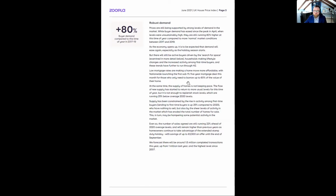Again, low mortgage rates. So interest rates are really still low. Nationwide launching its first sub-1% 5-year mortgage deal this month. So people looking to borrow, it's a great time to leverage. Naturally, this isn't going to stay the same over the course of the next few years. And I do expect interest rates will rise. So really good time to fix in your interest and get a really fantastic deal on low borrowing rates.